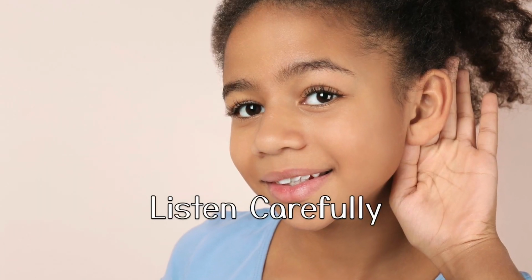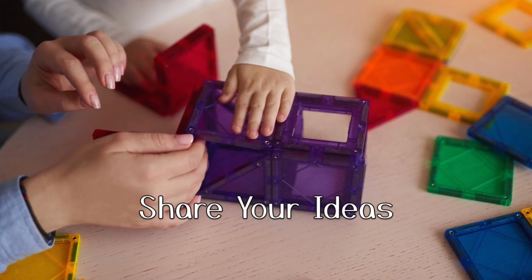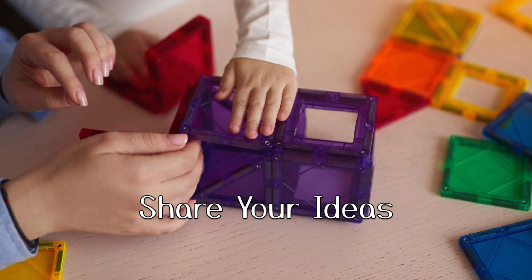Listen to each other as if you're putting together a group puzzle. Missing even one piece of what someone says could mean missing out on seeing the whole picture. Pitch your idea like everyone's building a giant tower using magnetic blocks together. Your piece might be just what's needed to make it stronger and taller.